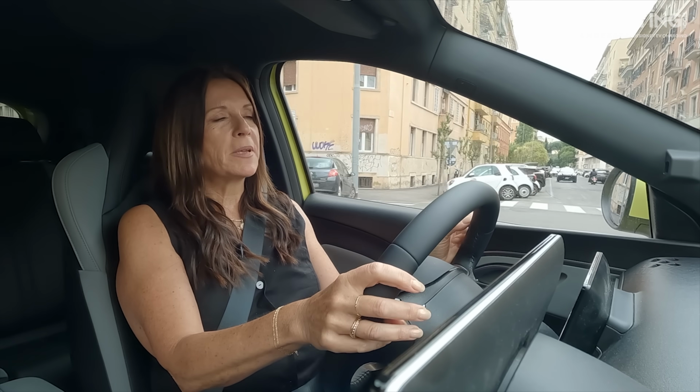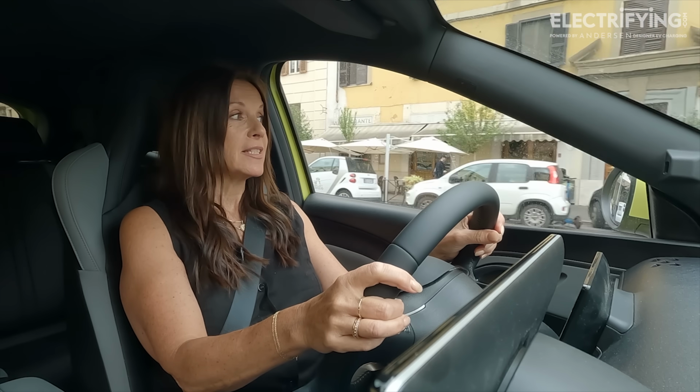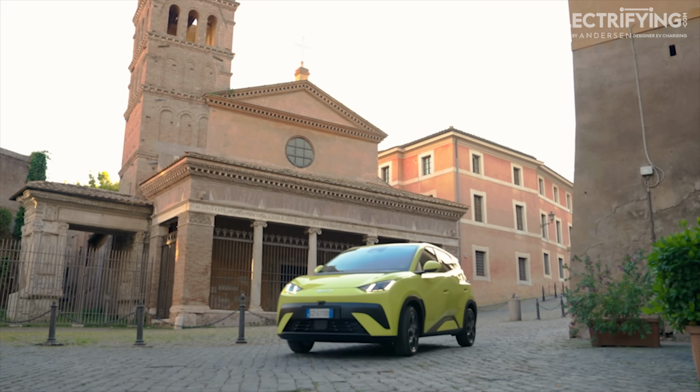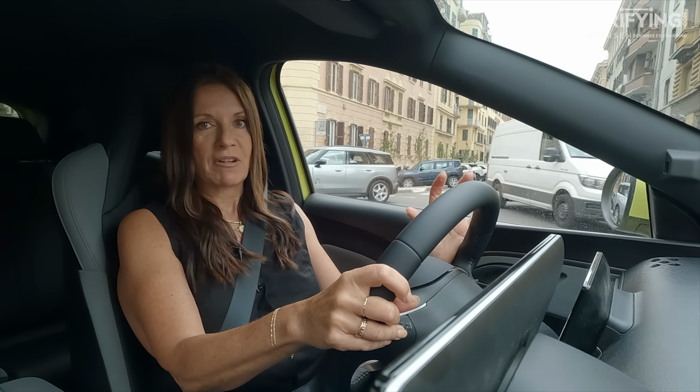Now, my advice would be to not bother with this top of the range Comfort with the extra power. I don't think you need it, and I think in terms of price you're going to be hitting entry-level Hyundai Inster and Renault 5. I reckon the one to go for is the mid-range, the Boost. It's got that extra range, 200 miles, which makes it really usable.